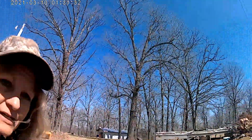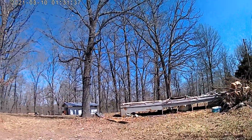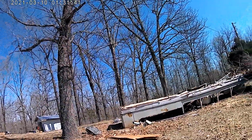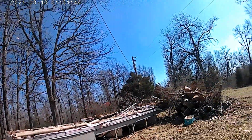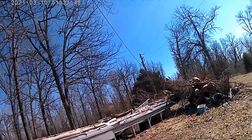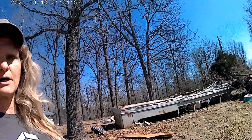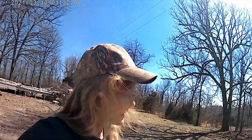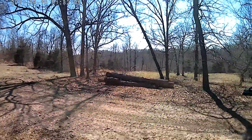So what we're trying to do is get all this garbage burned. This here eyesore used to be a trailer that was here on the property. So little by little, we're stripping all the garbage off of it and burning it. We've been burning trash for about 11 days now, and we're making a lot of progress. The property's looking a lot better, and we are collecting a lot of beautiful old logs like this.